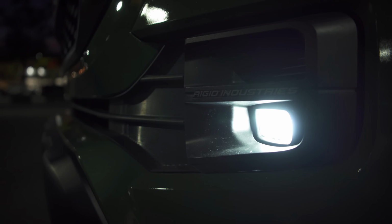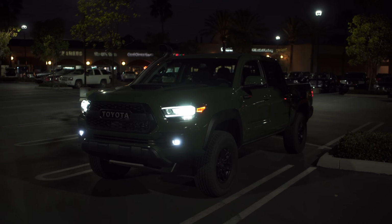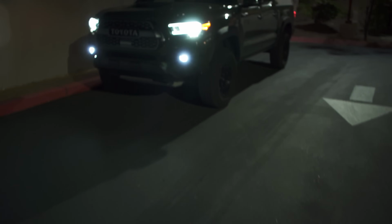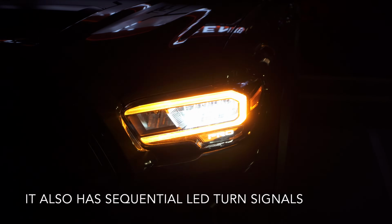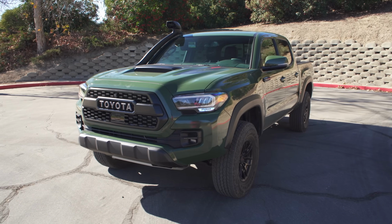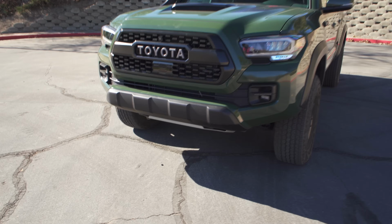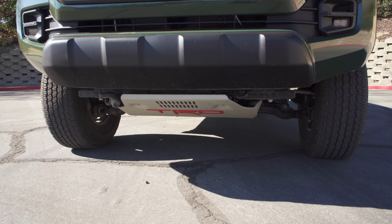Then you have the Rigid Industries LED fog lights located at the bottom, and they're just a good thing to have. So I can only imagine using this on trails at night. It lights up the pathway in front of you so much better than the previous year model's stock lights. Then as you come down, you're going to have a TRD branded skid plate right underneath here.